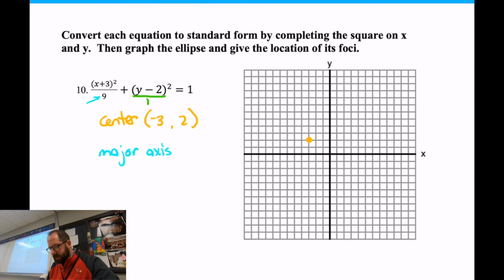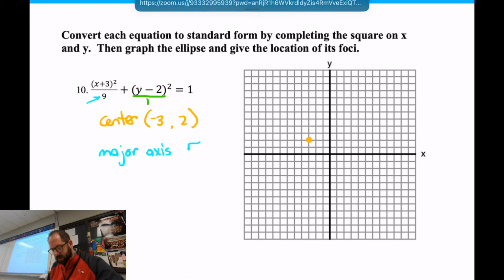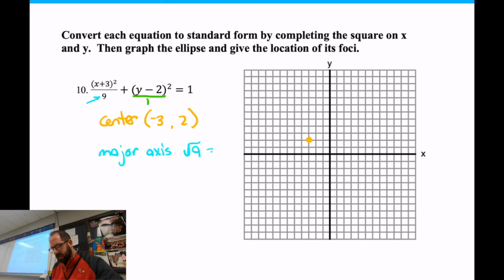Minor axis. Well, what's the bottom number? What's the smaller of the 2 bottom numbers? 1. So we have to take the square root of it, which is 1. So I'll go up and down 1. Because again, how I know it's up and down, the y is above it. So what are the coordinates there? Is that -3, 1 and -3, 3? Those are the coordinates where I'm hitting. I can draw that if I want. Okay, there's my ellipse. And now we still have to find the foci.